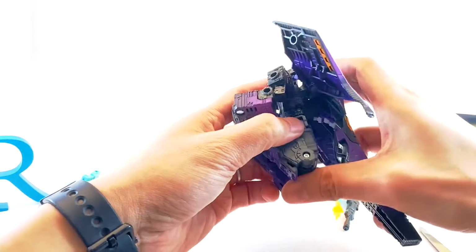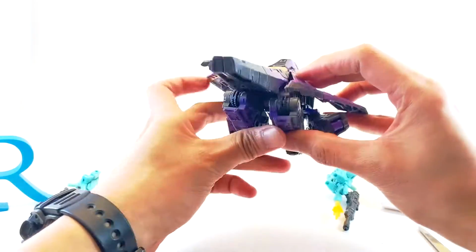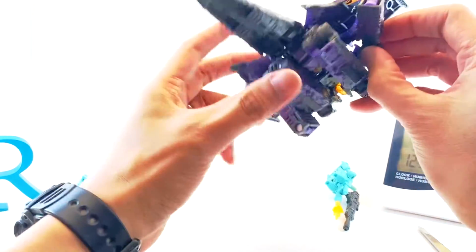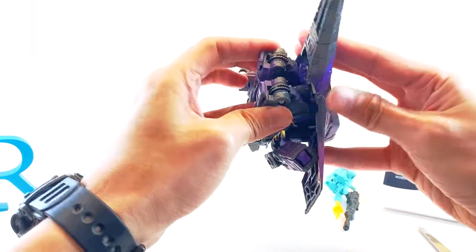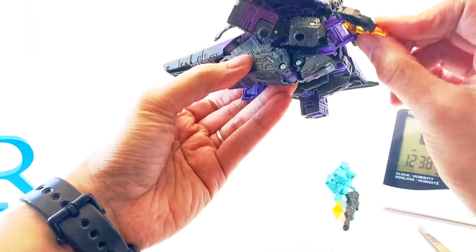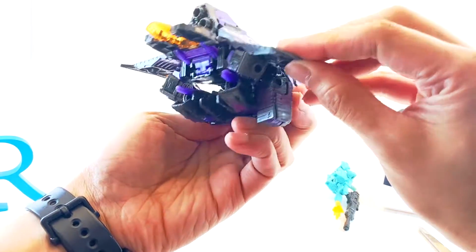So this whole thing will come forward? Yep. Drop down. Somehow that's gonna be the underside of him. Like so. Now where did the arms go? I forgot where they go. And also, gotta be clues here somewhere. Hey, isn't this supposed to tab in there or somehow? Yeah, you're probably right.